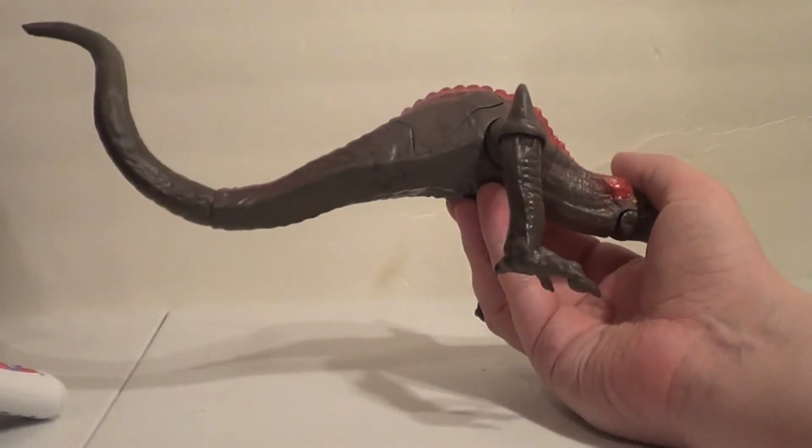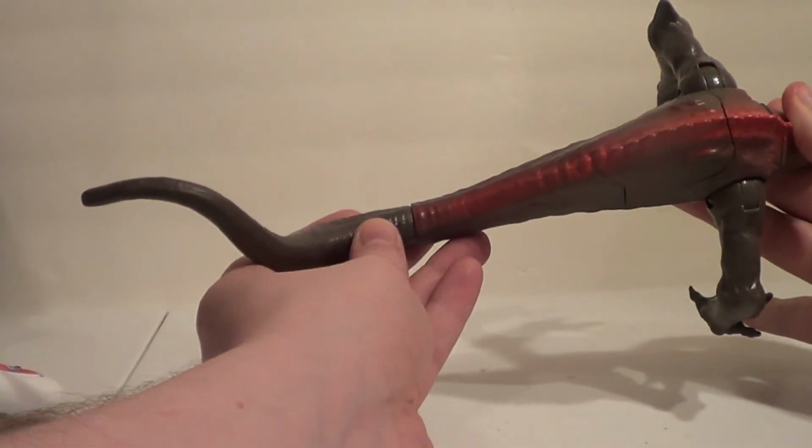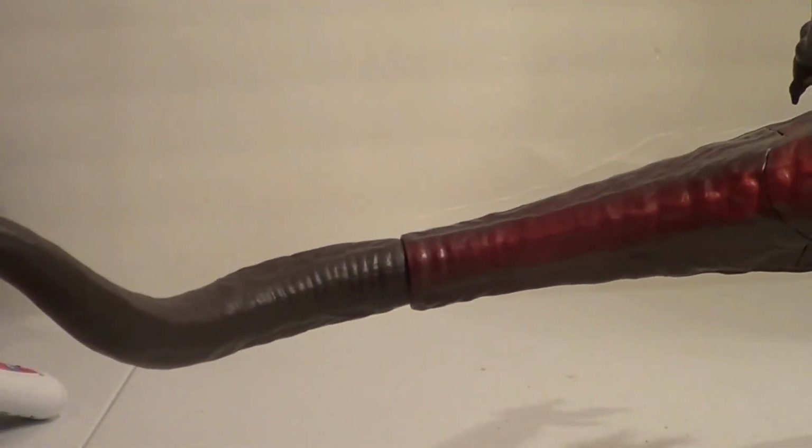Detail and paint is about what you would expect for a $10, $12 toy. I wish there was a little red right here on the top of this tail section, because the red just kind of ends right when the joint is there.